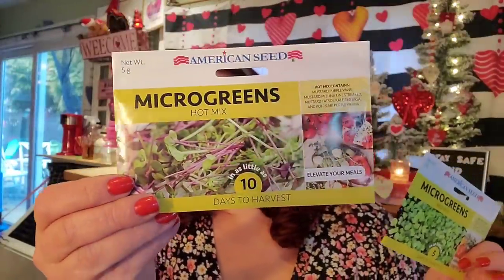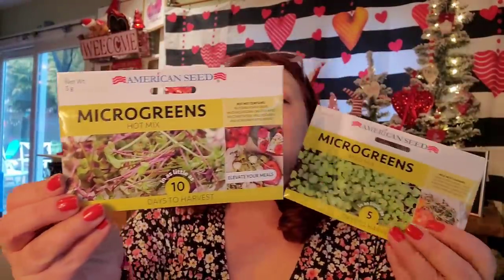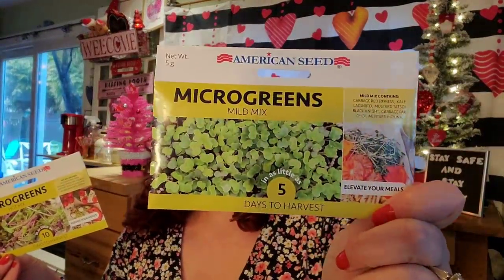And it's microgreens hot mix. It's so delicious. I even shared in my community tab what it looked like as it was growing, and the salads that we were eating. It was bountiful. And this is the microgreens mild mix. We love these. It's very well worth the money. I did not use the Dollar Tree soil. We bought organic soil and grew it in organic soil, and it was delicious.